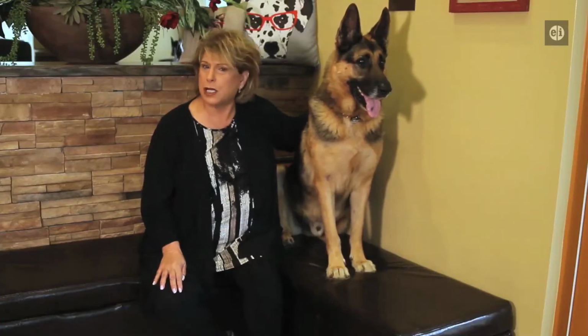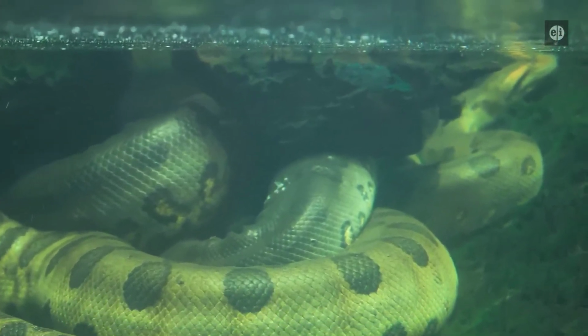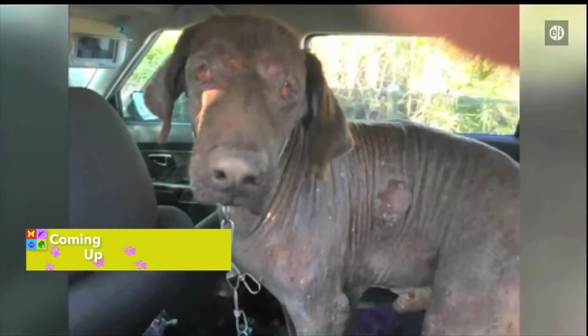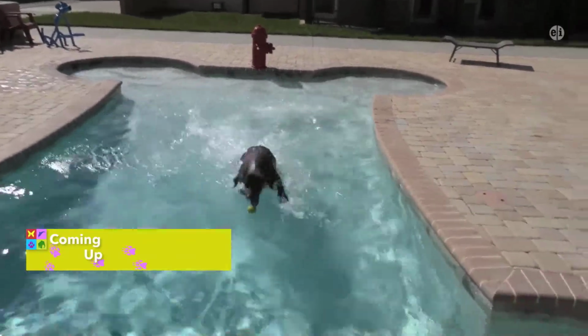Green anacondas are good swimmers and can stay under the water for more than 10 minutes at a time. He was neglected, and staff here at Dante's Den thought he might not make it. We'll see how Bear is doing now.